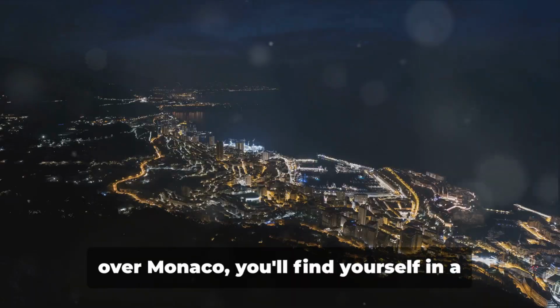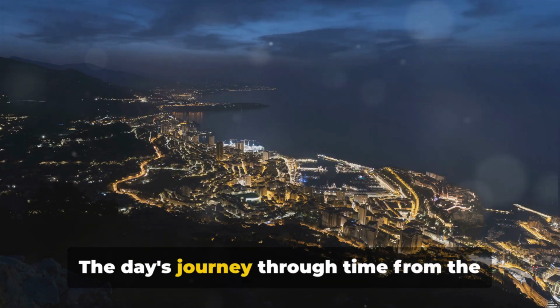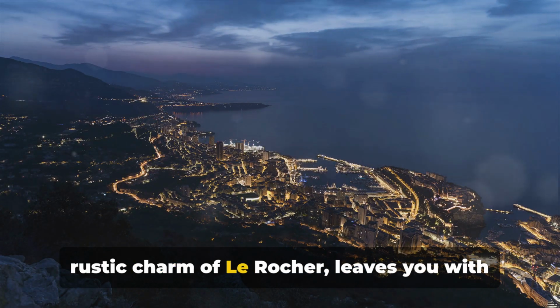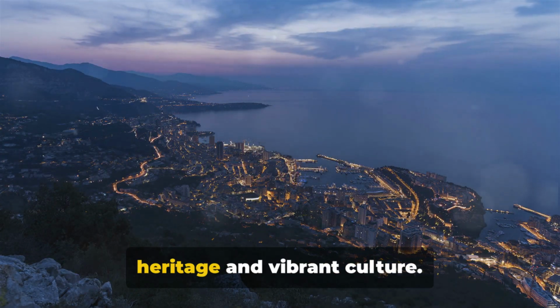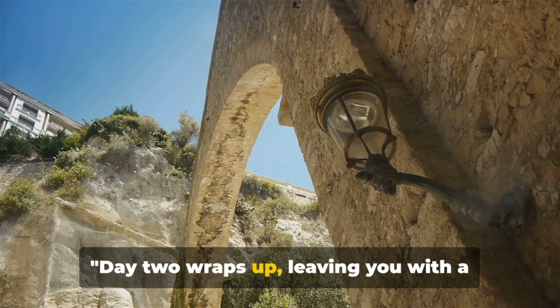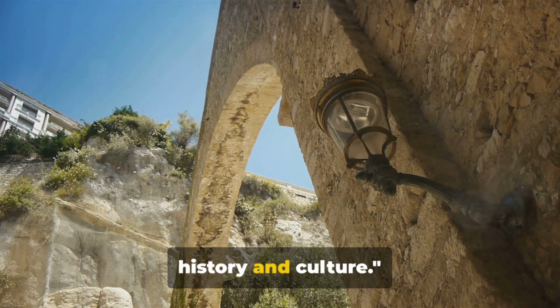As the sun sets over Monaco, you'll find yourself in a reflective mood. The day's journey through time, from the grandeur of the Prince's Palace to the rustic charm of Le Rocher, leaves you with a profound appreciation of Monaco's rich heritage and vibrant culture. Day 2 wraps up, leaving you with a sense of awe and respect for Monaco's rich history and culture.